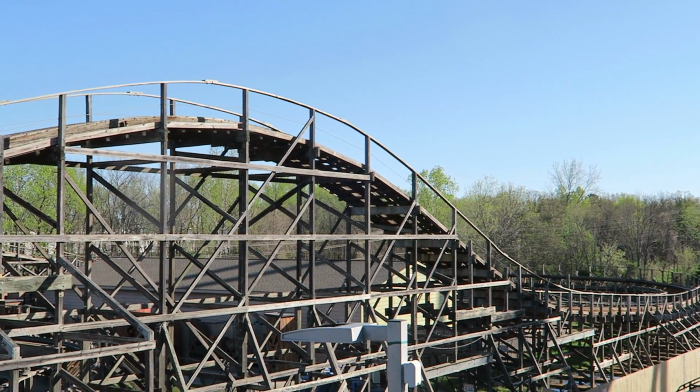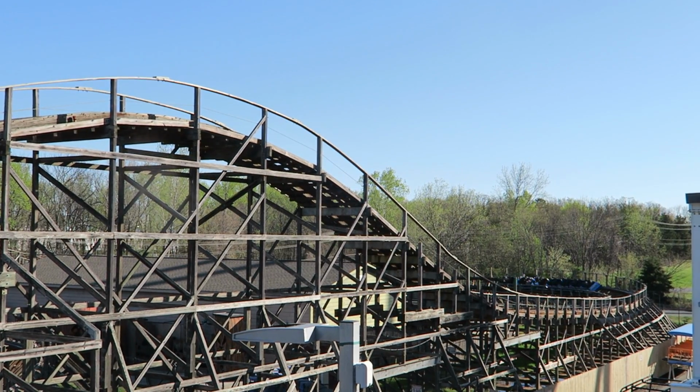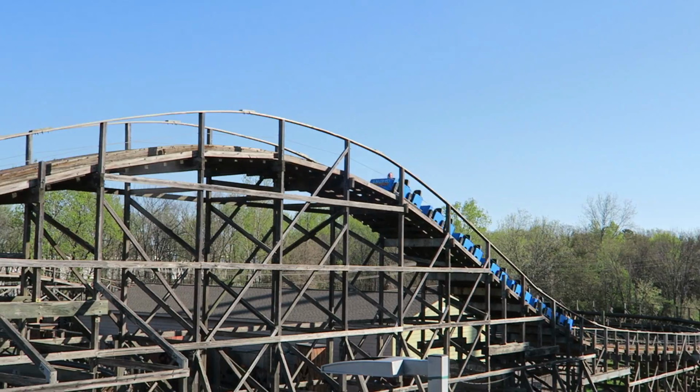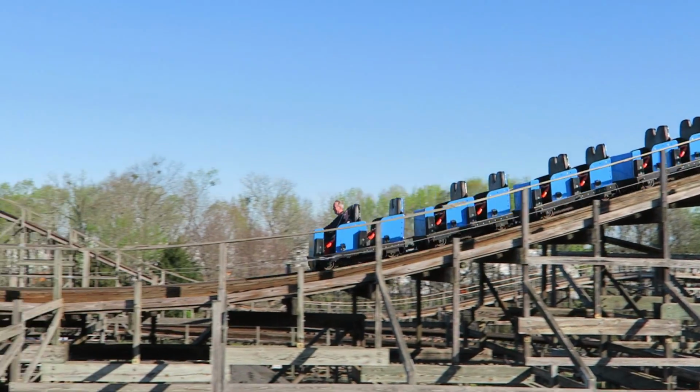Both versions of Hurler have been retracked quite a bit in their lifetime. Depending when that occurred relative to your ride experience, it can dramatically impact your opinion. My first rides on the King's Dominion Hurler occurred in 2006, just after the coaster had been extensively retracked. And I loved it back then. The train flew through the layout, and the ride had lots of floater airtime.